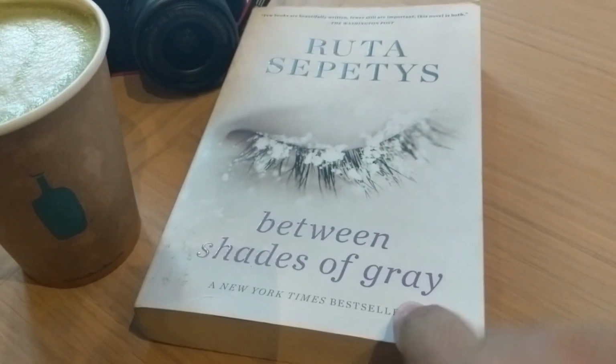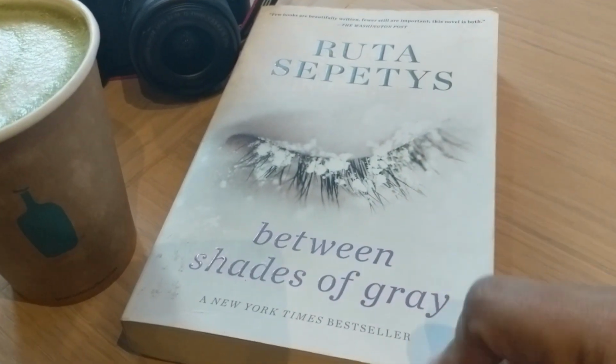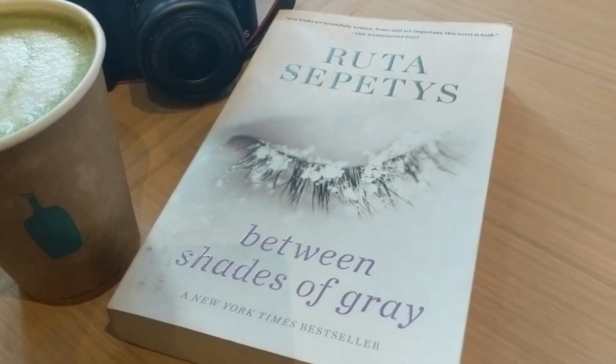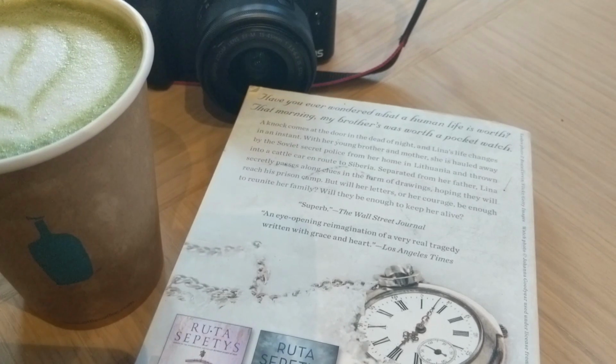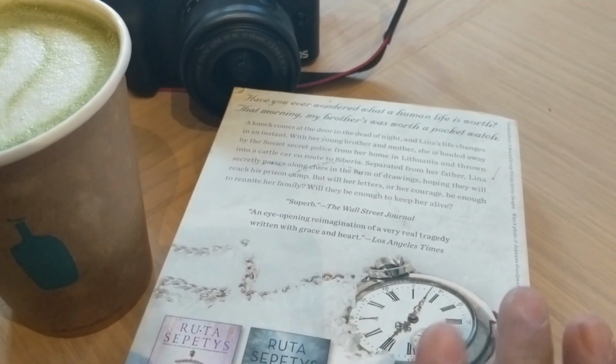This is the book that I'm gonna go swap at a book swap. If you haven't read this, it's a really good book. It's a historical YA on World War II, a forgotten history in World War II. It's about East Europeans that were sent into Siberia's concentration camps towards the end of World War II.